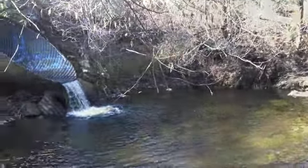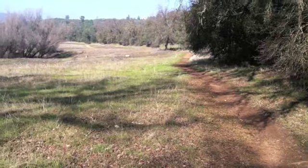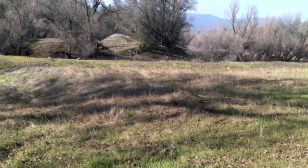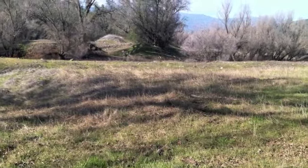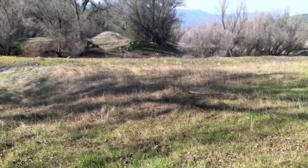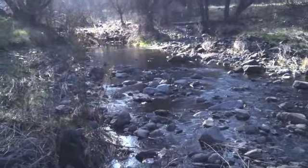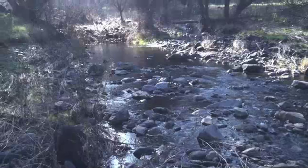Let's go downstream. Okay, you'll remember from the last video when this was dry, I'm just leaving the clearing, and that's Sweetwater over there. And you can hear the water running. So I'm just going to kind of walk straight over and down the bank and see what's going on. There, my friends, is Sweetwater Creek. It is running here in the month of January.